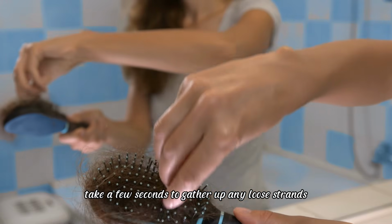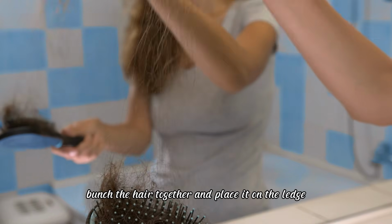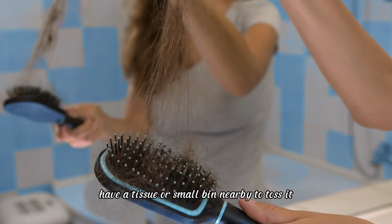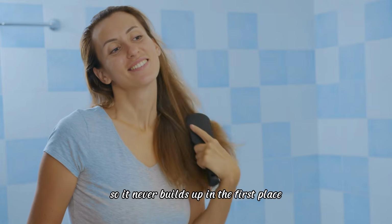Here's the shift: while you're still in the shower, take a few seconds to gather up any loose strands. You don't need to overthink it. Just swipe the walls or your shoulders, bunch the hair together and place it on the ledge, or better yet, have a tissue or small bin nearby to toss it right after you step out. The key is to make it part of your routine so it never builds up in the first place.